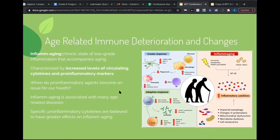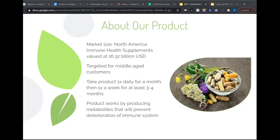So now I'm going to go into a little more detail about our product. So our product will work to reduce the immune deterioration that's associated with aging. And it's recommended to be taken before these age-related negative effects, including inflammation, begin to occur. So therefore, middle-aged individuals age 50 and older will be our target consumers. There are approximately 108.7 million individuals in the United States who are at least 50 years old.